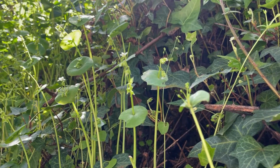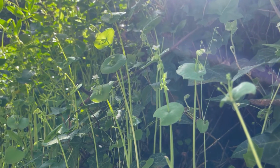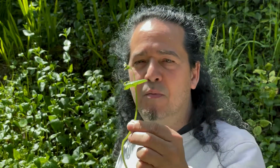Also, obviously if it's by the road, you don't want to be too close to the side of the road or too low because, you know, people walk their dogs, need I say more? Well, supposedly you can eat everything. The stem, the leaf, and the flower. So I'm gonna check it for bugs real quick here. Looks pretty good, and let's try it.